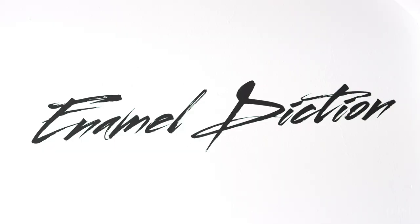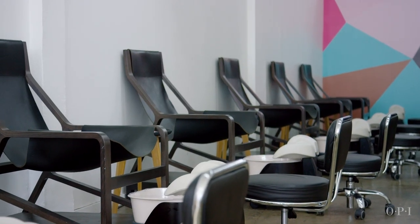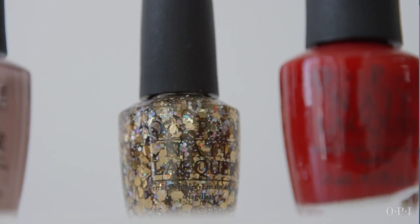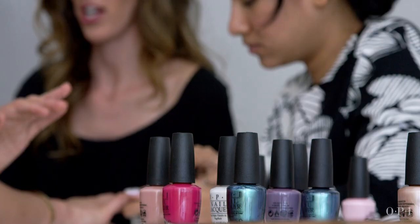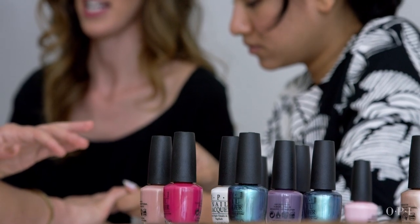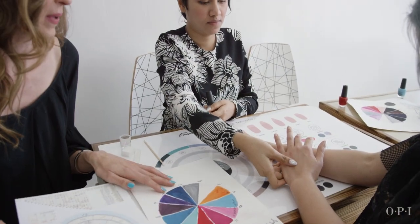Welcome to Enamel Diction. So not only do people come in for their weekly manicure, but we post a weekly colorscope. So instead of reading a horoscope, people are able to see which colors are beneficial for them to wear each week. When they come in to get their manicure, we can sit down and offer this color astrology service, which is personalizing the color.